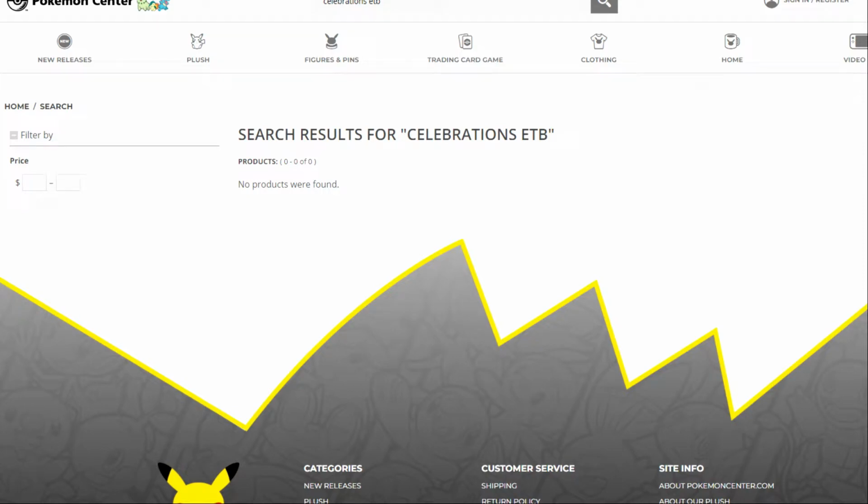Well, this is good. This is great, actually. You see, they took off the Celebrations ETBs from the PokemonCenter.com so that they'll be more available later on. Or at least that's what I keep telling myself to make myself feel better. Seriously, though, we gotta talk about this. These Pokemon Center ETBs are running amok. And so, today, we talk about the morality of how or why you should go about buying these things, especially at prices above MSRP. But first, roll that intro.